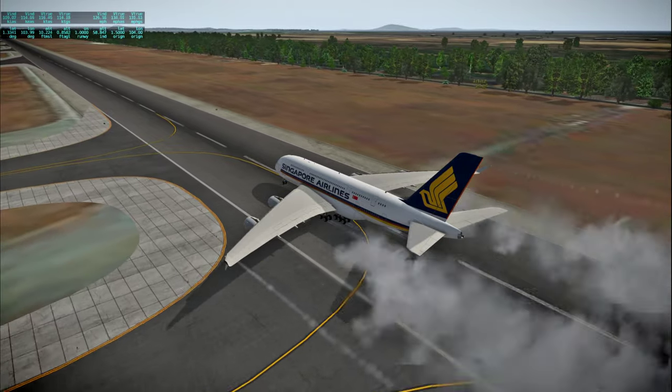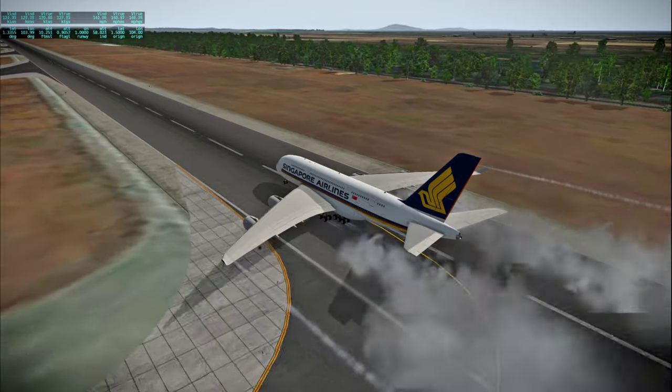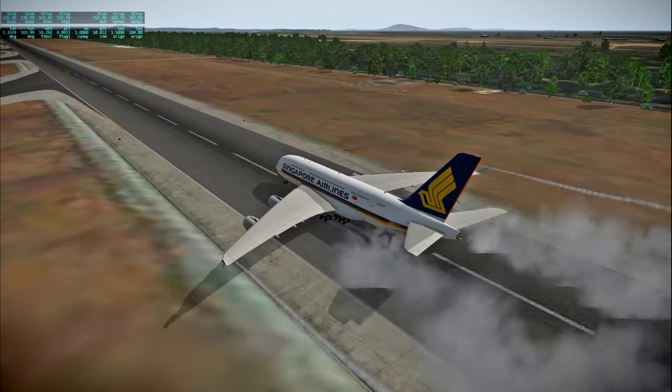Now, if I could take off right at the moment that they lift off, that would be great, but that's not happening.